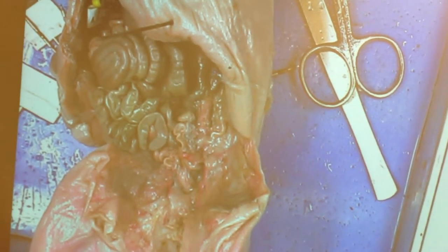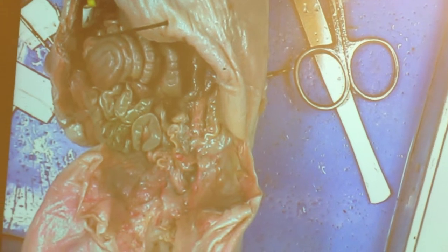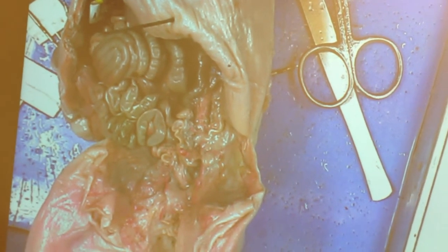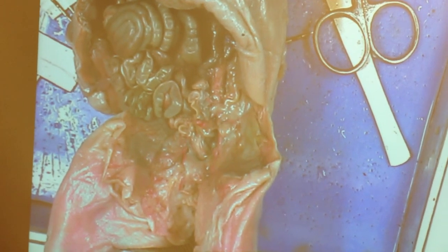All right. So in a male, of course, you've got the penis on the outside. Okay, so you've got the urethra that connects in there. You've got the testes where all the sperm are made, right? And also testosterone is produced. So let's start on the brain.